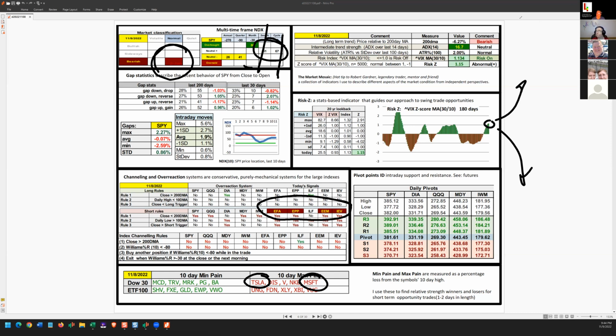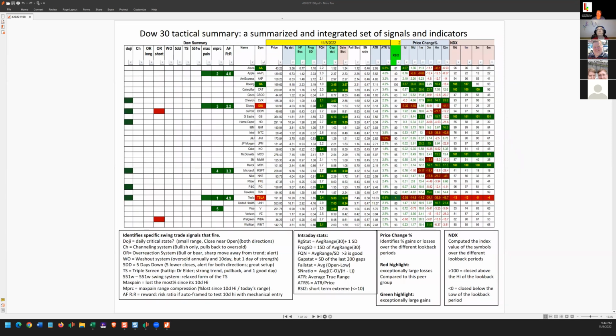Just find the movers. The usual suspects are more than sufficient right now. And we should notice, however, that in the Dow, Tesla was down big.